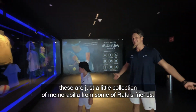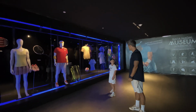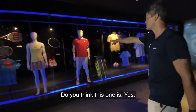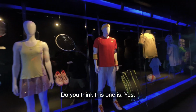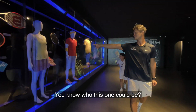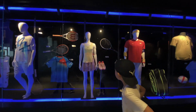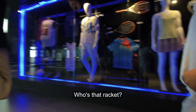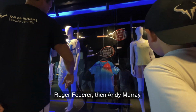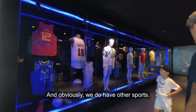These are just a little collection of memorabilia from some of Rafa's friends. I don't know if you can recognize any of the athletes, maybe tennis players. Who do you think this one is? Yes. That's Rafa's Davis Cup outfit. Do you know who this one could be? Sharapova. Maria Sharapova. Whose racket is that? You know? Roger Federer. Roger Federer. Well done. Andy Murray. And obviously we do have other sports.